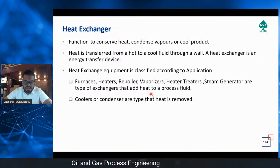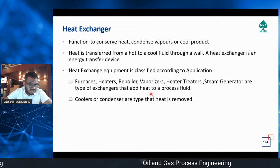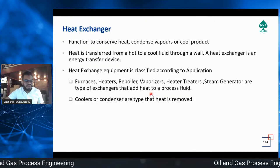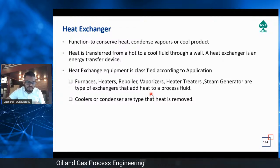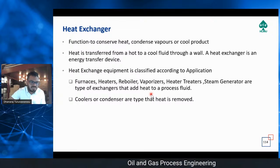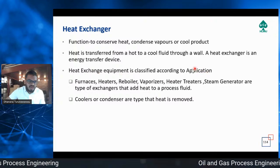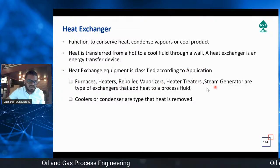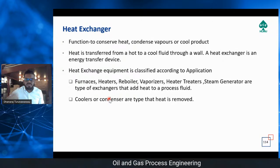So, heat exchanger. The purpose of a heat exchanger is to conserve heat, condense vapor or cool product. Heat can only be transferred from a hot to a cold fluid, so it can be done through a heat exchanger. This is the energy transfer device that can be used. Heat exchanger equipment is classified by its applications such as furnaces, heaters, reboilers, vaporizers, heater treaters, steam generators. These are the typical heat exchangers. Coolers such as condensers are used to remove heat.